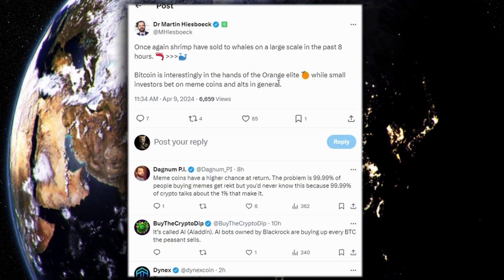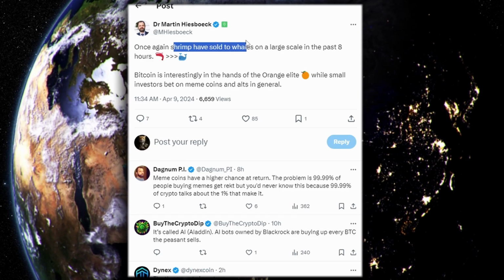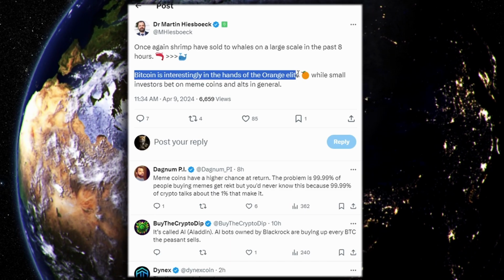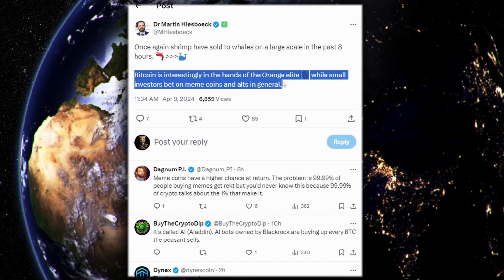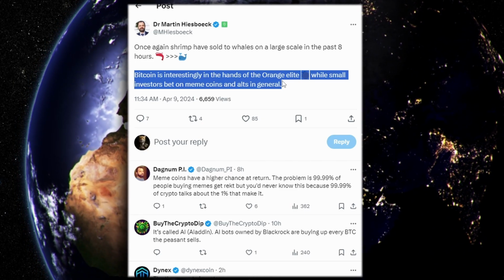In the words of Dr. Martin Heisberg, Uphold's Director of Research, once again, shrimps have sold to the whales on a large scale in the past 8 hours. Bitcoin is interestingly in the hands of the orange elite, while small investors bet on meme coins and alts in general. Ultimately, due to the influx of Bitcoin, people are selling, and this was done intentionally so institutions can buy more cheap Bitcoin.